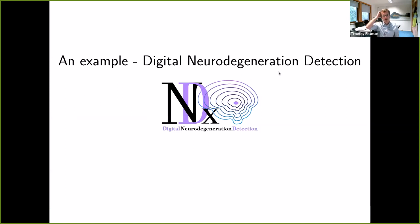Now, that's about people who might develop dementia in the future. What can we do about people now who are coming to memory clinics, and try and improve that diagnosis at this point? So I'm going to take you through this algorithm that's been developed by one of my colleagues in Cambridge called Zoe Kurtzy. She's developed this algorithm called a digital neurodegeneration detection algorithm. I'll show you how we use that and what it does.